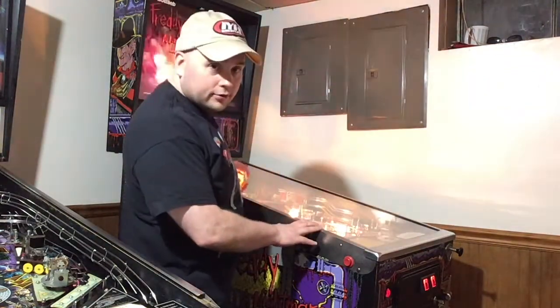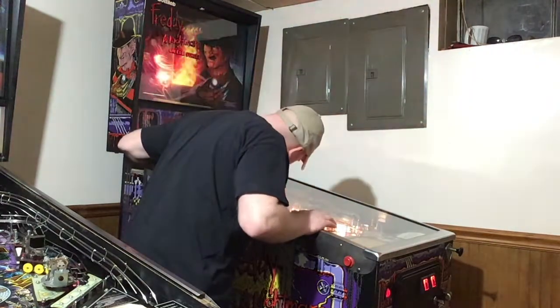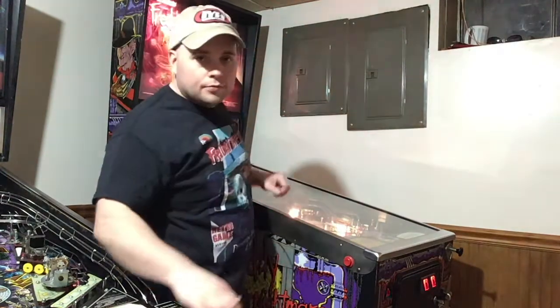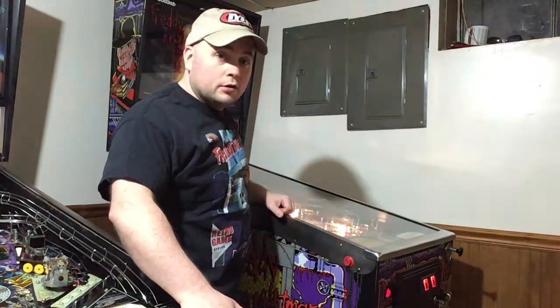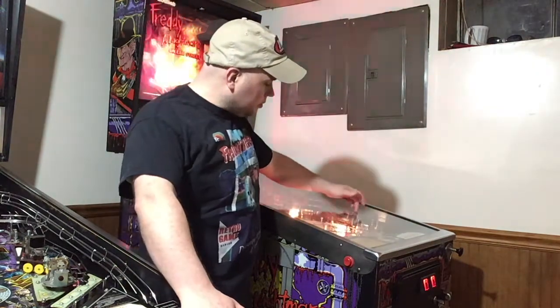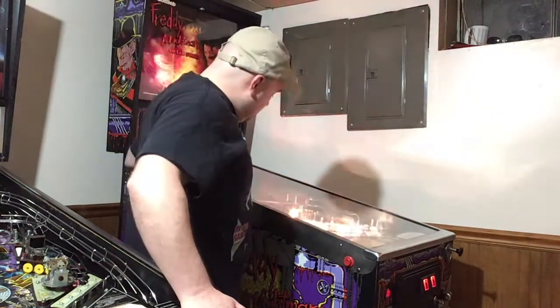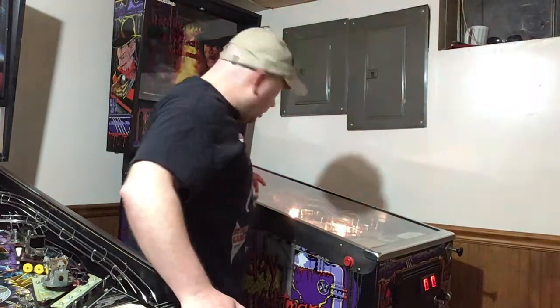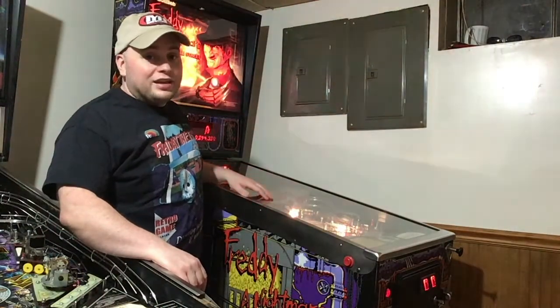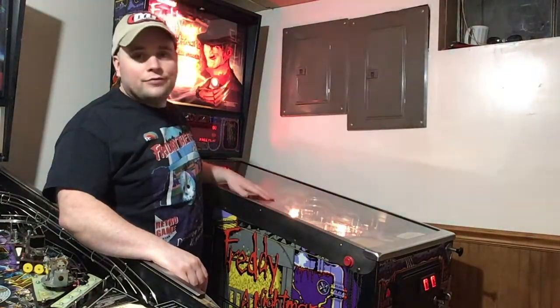The drop targets are missing the decal on them. I believe they're gone, so I'll have to replace those, which is no big deal. I think Steve Young sells those, so I'll place an order with him soon. It does have a little wear spot where the ball comes out here. The glove, he told me, had been redone. So the glove has already been fixed with the reproduction, which is great, because I hear the original breaks pretty easily. Or, well, after time.